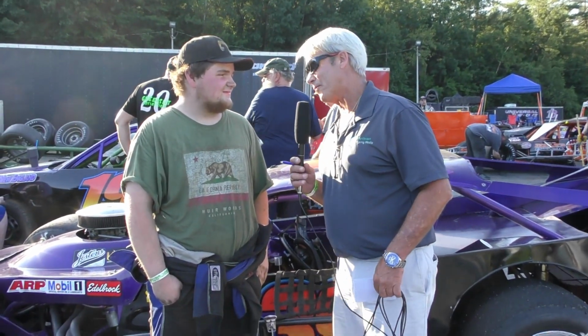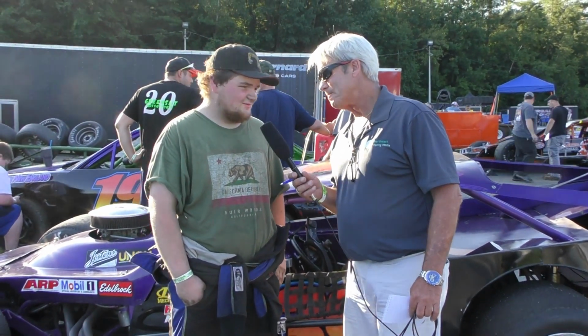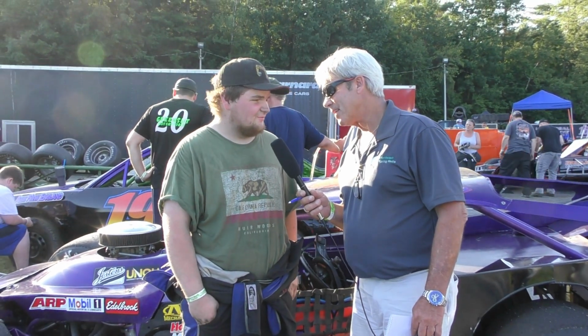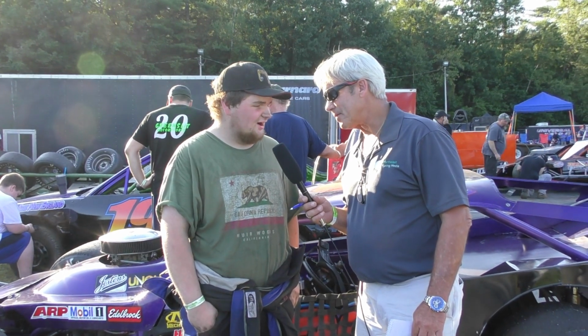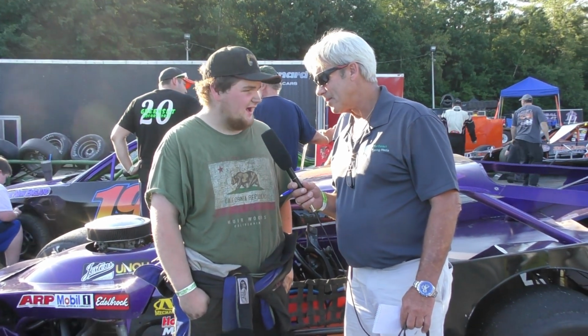2 in the Sportsman Modified winner, Kenny Thompson out of Volstead, New Hampshire. Kenny, great win for you in the pickup on that heat. Yeah, we got here late today and didn't get any practice, and we got up in the heat and ended up surviving the carnage and came out with a really good run. I'm pretty happy with the car.